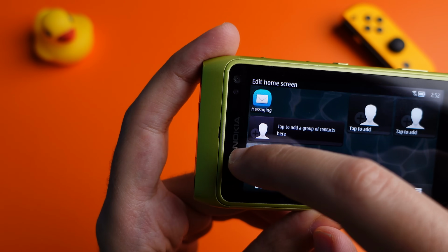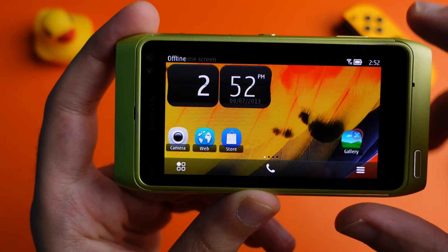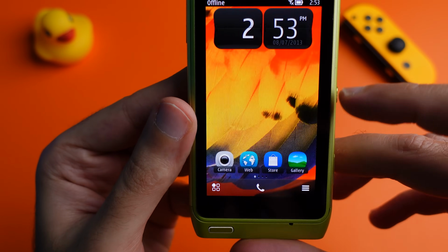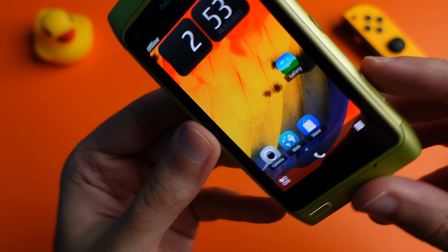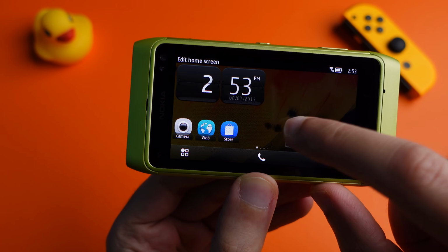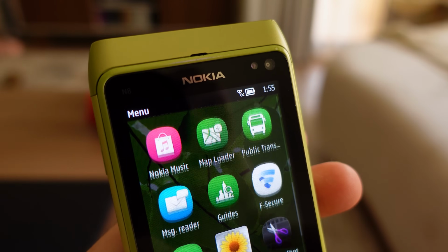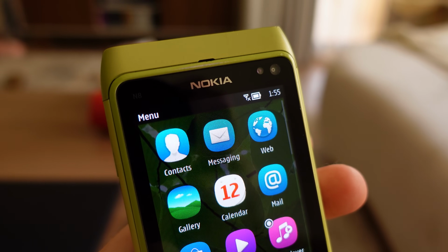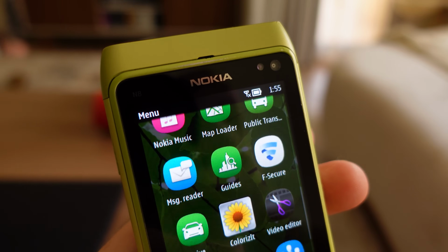The N8 was the first device to come with Symbian 3, which was Nokia's touchscreen implementation of Symbian, and was supposed to be a huge step up from Symbian 9.4, 5th edition that came out on the N97. It later got updated to Symbian Anna and then to Symbian Belle, which is what I have running on my N8. Initially, the user experience was quite lacking compared to Android and iOS, but there was always zero doubt about Symbian's efficiency and its versatility.